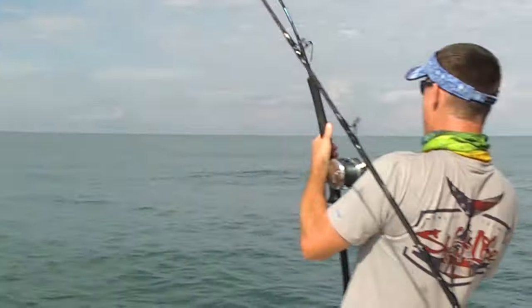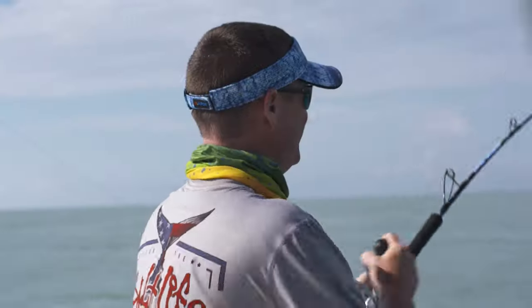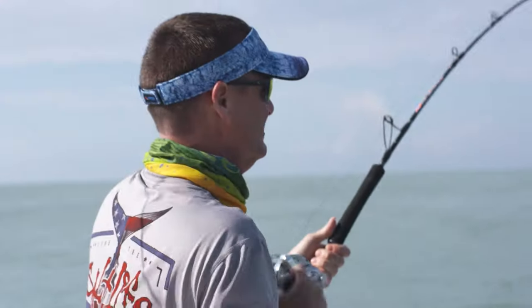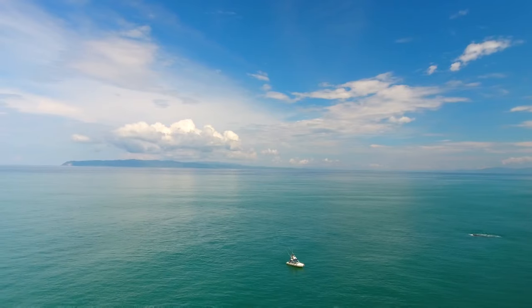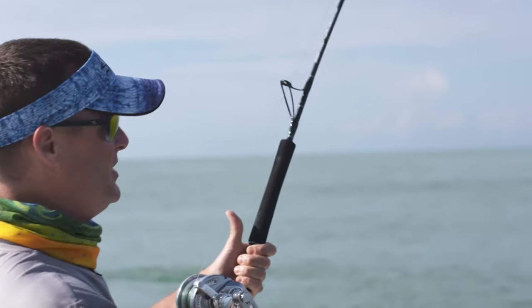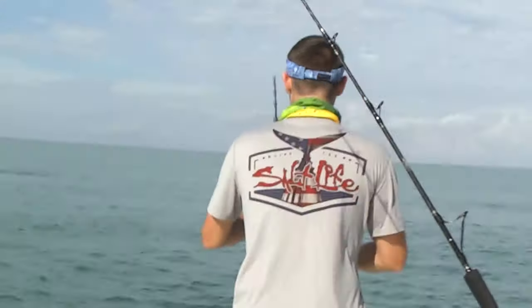Fish on! Oh, feels like a pretty good one, Cap. He's running. Oh my goodness, that didn't take long after that little snapper. Wow. Well, we were over there catching some snapper on the other side. Decided to run over here across the bay to try for rooster fish because the rooster fish bite was kind of slow. And I think we got one right away.